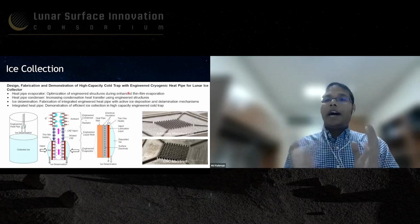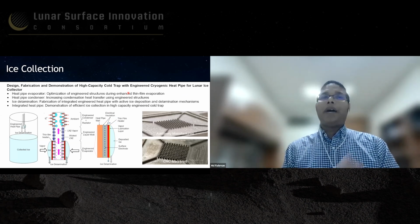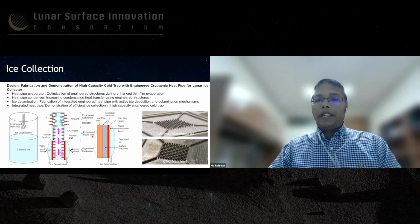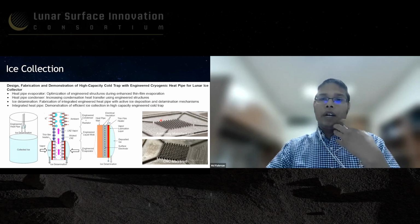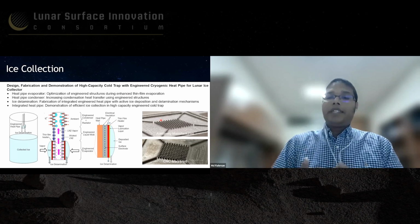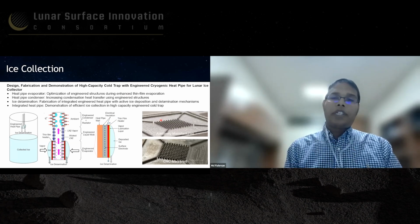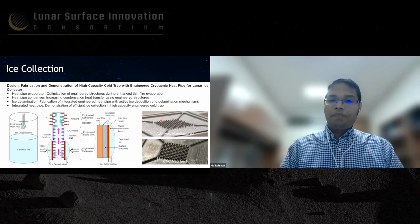And the final part is the ice collection. Once we create the ionization, we'll be transporting the ions to the cold trap by the surface electrode, then create a very cryogenic cold condition, collect the ice, and then delaminate it. For this method, we are using 2 different heat pipes. One is the additively manufactured heat pipe, and the other one is the conventionally CNC machine manufactured heat pipe. This section is going to contain the evaporator section, condenser section, and then the integrated section, and the ice collection.